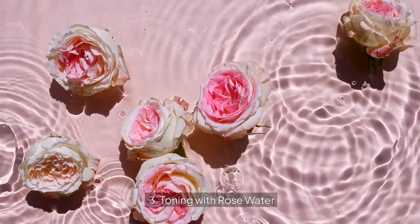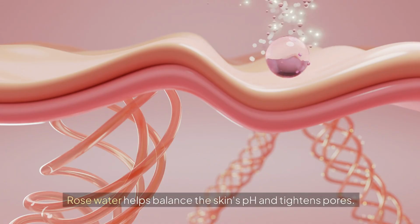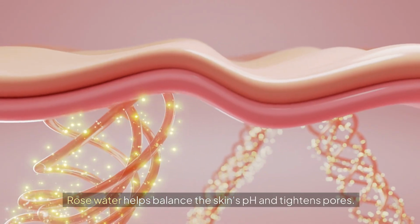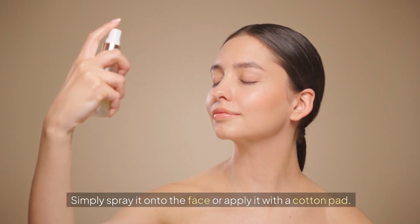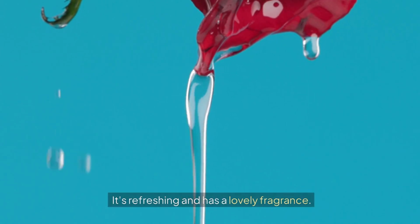3. Toning with rose water. Next, tone your skin with rose water. Rose water helps balance the skin's pH and tightens pores. Simply spray it onto the face or apply it with a cotton pad. It's refreshing and has a lovely fragrance.